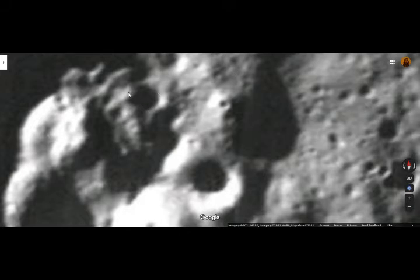And this to me, I don't know what that is, but it doesn't look to me as if it's natural. Then you have some kind of a tower up here that again has, what is that? Is that a standing face of some type? I don't know, but it definitely looks like it's a tower. I don't believe that these two things, and even this one, could be natural formations.